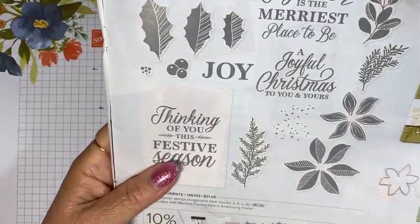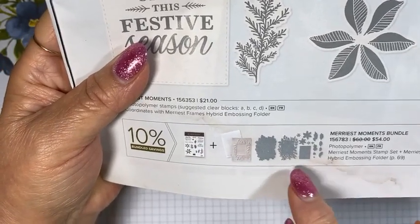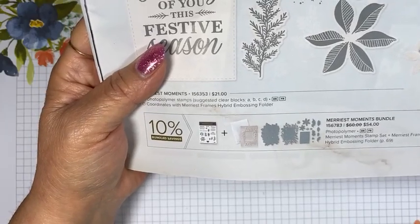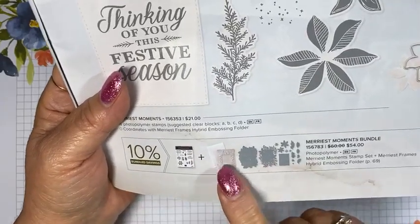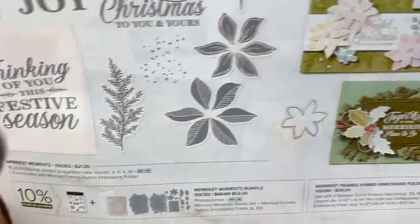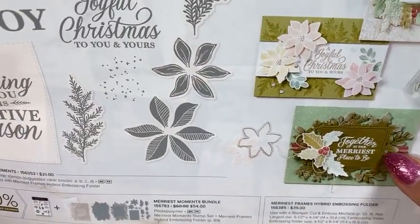And Merriest Moments. And this has a large die set. It's called a hybrid embossing folder. So if you saw or bought the seashell die and embossing folder set, it works the same way. You cut out your shape and then you put it in the embossing folder and it embosses it. And yeah, you can make really beautiful things there. You can see what I'm talking about. So that got cut out first and then put in the embossing folder to emboss.